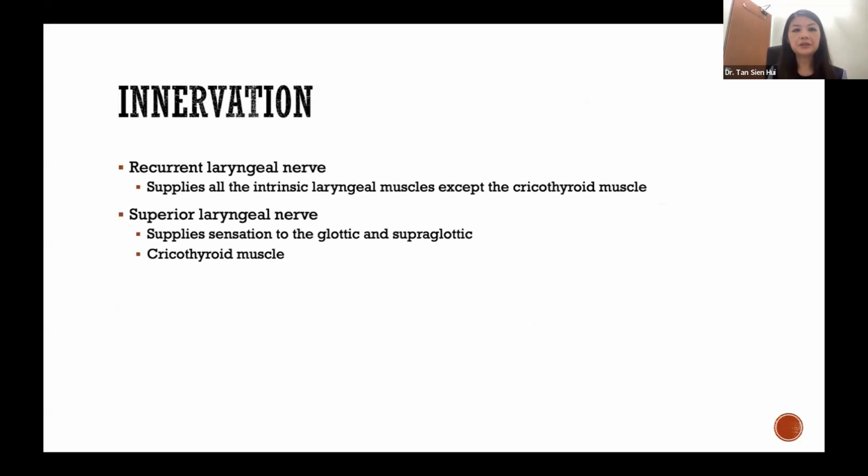So what is the innervation of the larynx? It's mainly by two nerves. First is the recurrent laryngeal nerve, which supplies all the intrinsic laryngeal muscles except for the cricothyroid muscle. These abduct and adduct the vocal cords, which basically means to open and close the vocal cords. You open to allow breathing, you close to prevent aspiration and also for phonation. The other is the superior laryngeal nerve, which supplies sensation to the glottis and the supraglottis. It also supplies the cricothyroid muscle, which tenses the vocal cord, controls the pitch and gives rise to the high-pitched voice.